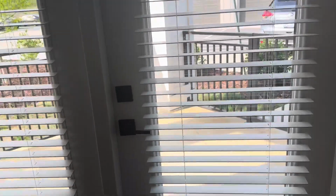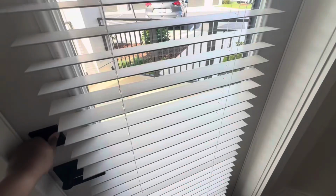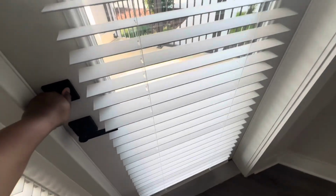Oh yeah, the balcony. Balcony's pretty big. Let me do 0.5 so y'all can really see. I'm gonna stand in the corner over here. Ugh, spider web. This is locked so nobody breaks in because of me, you know. Okay, why can't I lock it? Okay.